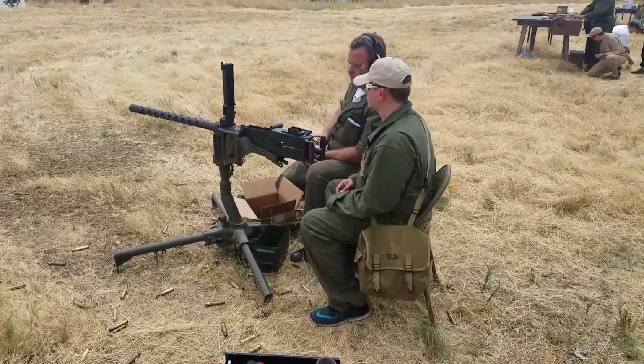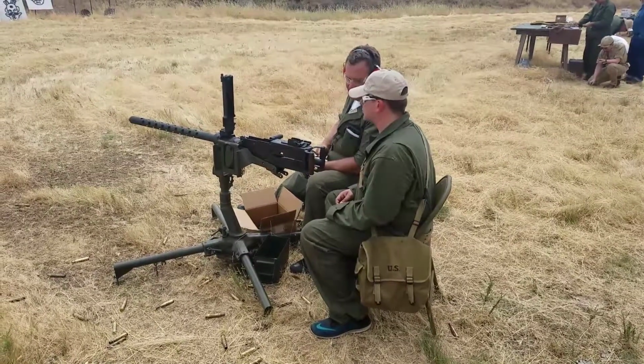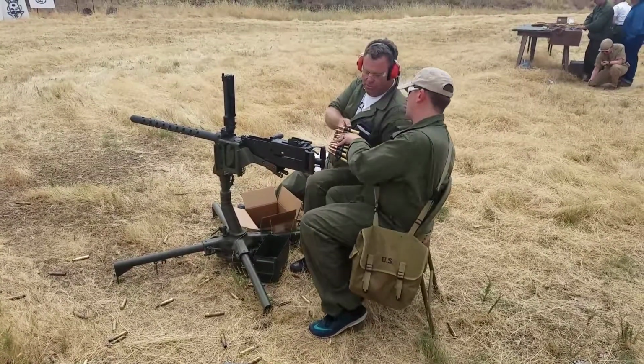Standard equipment in all the aircraft, flexible and in turrets and fixed positions in all the fighters. It's a great thing. 10 bullets a second, normally.